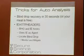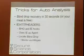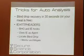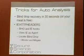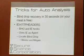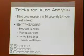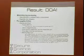So what will happen is you can just grab a free copy of IE HTTP headers, you can infect yourself with it, and the minute it starts, you'll see some headers coming out of IE, connecting to the blind drop. This makes it easier, so we don't have to pull up Ethereal or any of the crazy stuff. We can just grab it and go. And then we can locate the blind drop, and we can monitor it and mitigate it by returning it back to financial institutions and law enforcement. The result to this is basically dead on arrival.